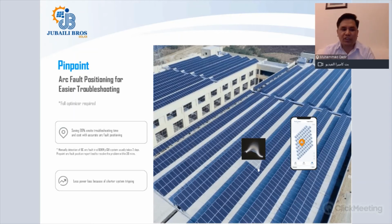Pinpoint arc fault positioning for easier troubleshooting. In Huawei, you can do the mapping of your whole rooftop in your FusionSolar application, which is the monitoring platform of your PV plant when you use Huawei inverters. In the layout that you can create, as shown in this mobile screen on this page, the PV module which has the arc fault will be pointed out, showing that this particular module on your rooftop has this arcing issue, thus making your detection of arc fault very easy. Such detection takes minutes when you use a Huawei inverter with optimizers.